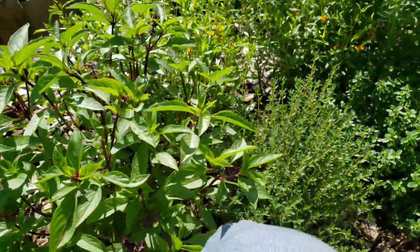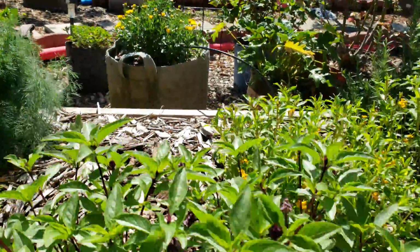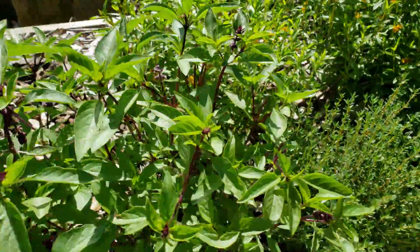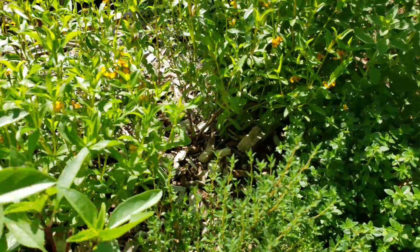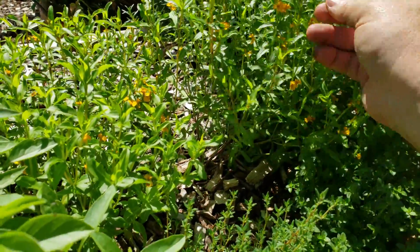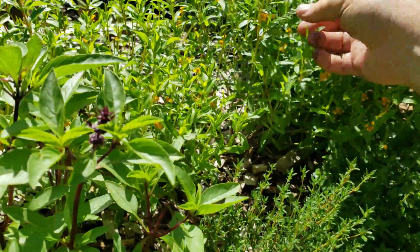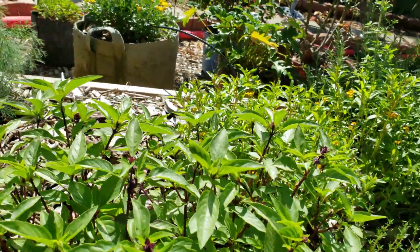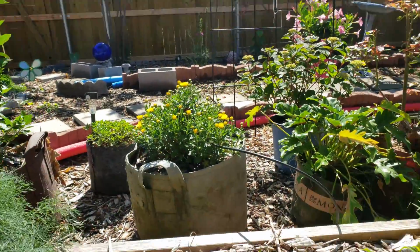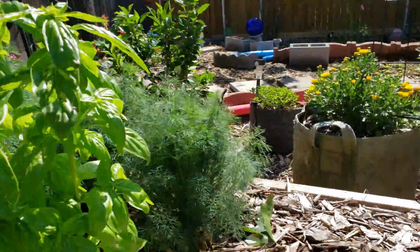The herbs are doing really well. The oregano and thyme and basil. I didn't know that tarragon flowers like this though, which, I guess hopefully it's not going to seed this early, but yeah, tarragon, little yellow flower. Look at the mums. I didn't think mums bloomed this time of year. Look at some weird mums.